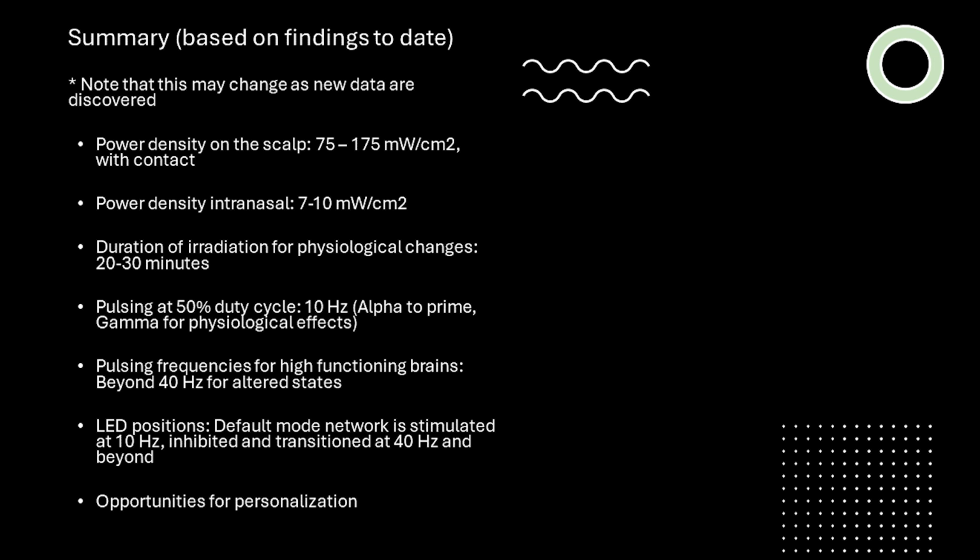And for high-functioning brains, I would say get into the gamma state. I will touch on this more tomorrow. I have another session. And the default mode network is stimulated at 10 hertz, and switches over to being inhibitory at around 40 hertz.